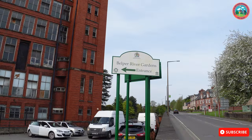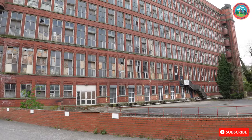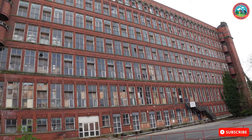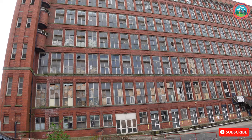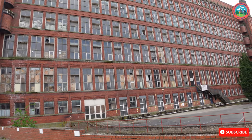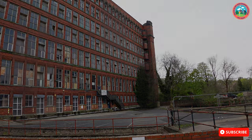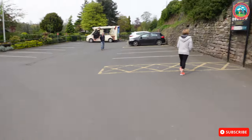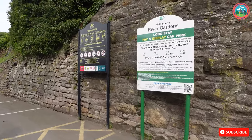So here we are, Belper River Gardens entrance. You can imagine, can't you, back in the day when this was a thriving hub of activity, work. Now it's just derelict, sitting here doing nothing. But it is a wonderful building. But this is the River Gardens, which all looks rather cool, doesn't it?